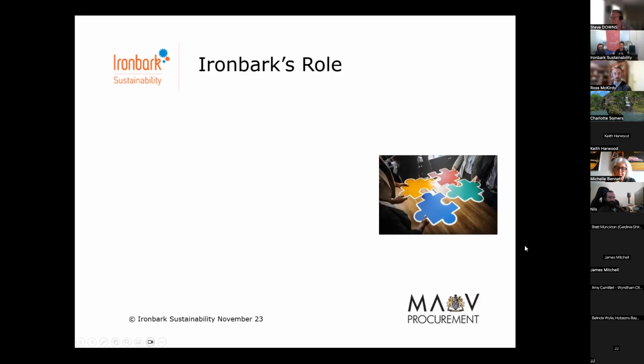I was introduced before, but hello, everyone. I'm Ross. I'm a street lighting project manager at Ironbark. Been there for around 10 or so years. The first thing I'll go over is Ironbark's role in relation to the MAV street lighting program. So I'll quickly summarise our role.